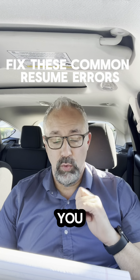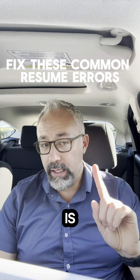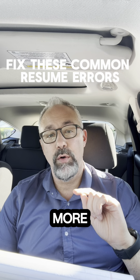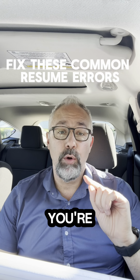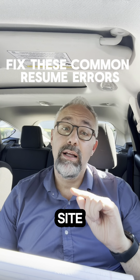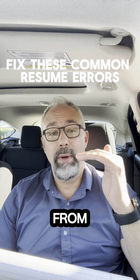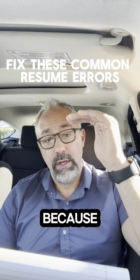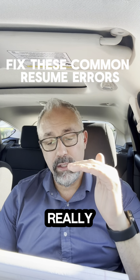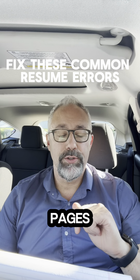The next thing that you want to exclude, but before I go to that, let me say there is one time where a resume can be more than 2 pages. And that is if you're applying for a government or a military job at a site like usajobs.com, then you want all the detail from every job that you've done because their system really values a lot of detail. That's the only time it should be more than 2 pages.